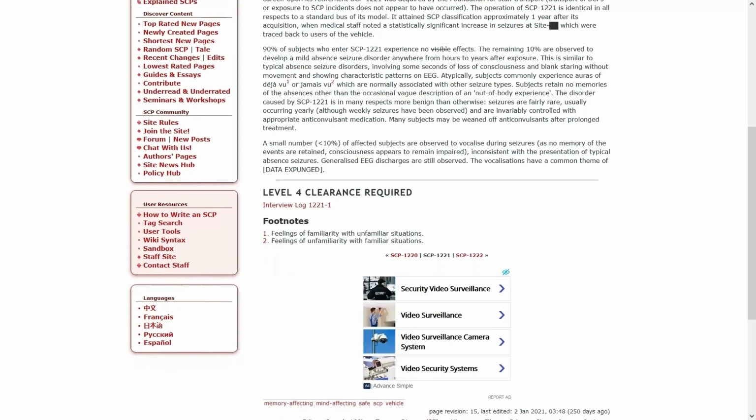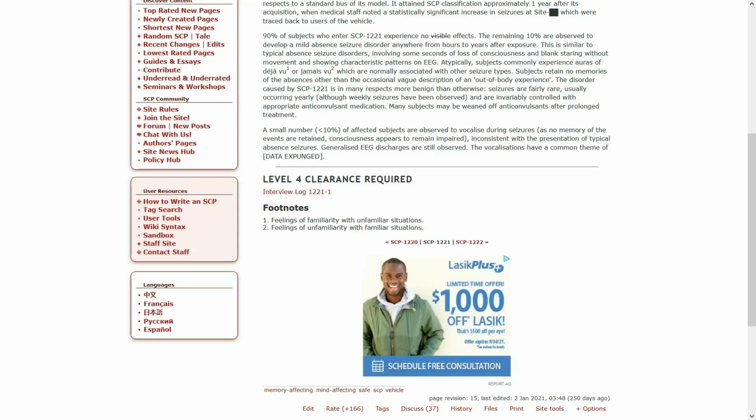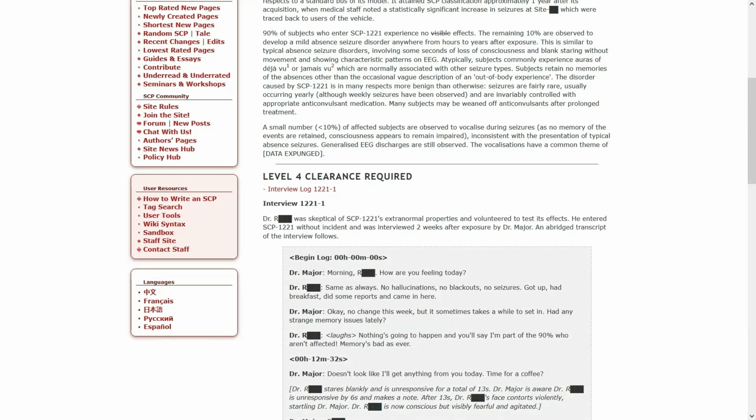A small number, less than 10% of affected subjects are observed to vocalize during seizures. As no memory of the events are retained, consciousness appears to remain impaired, inconsistent with the presentation of typical absent seizures. Generalized EEG discharges are still observed. The vocalizations have a common theme of data expunged. And then there's an interview log that requires level 4 clearance.